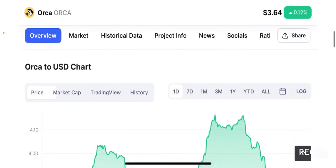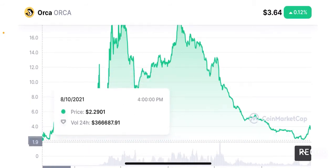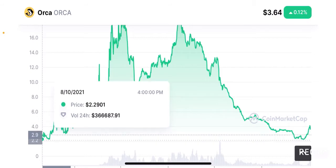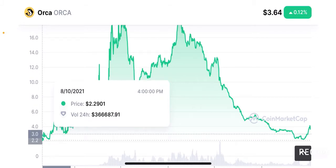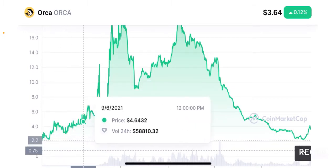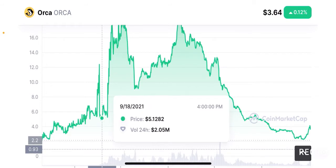So when it comes to the markets and the price action, you can clearly see that Orca hasn't been doing quite well recently, and only after the Coinbase listing, this token started pumping slightly in anticipation, and now it's cooling down. When it comes to the initial price point, the token was worth $2.29 as of the 10th of August 2021, and it immediately started rallying up to a new all-time high of close to $12 per token. But it was only there for a few minutes before crashing back down to a price of $5.12 as of the 18th of September.